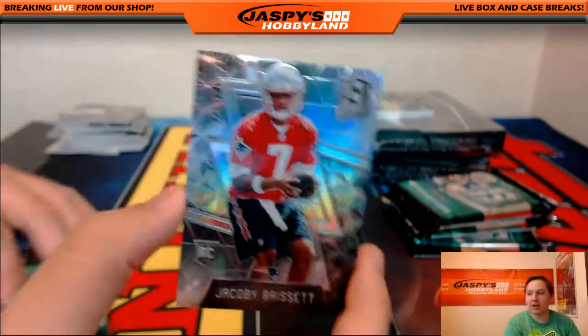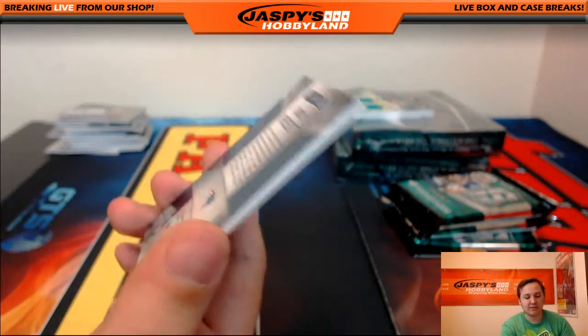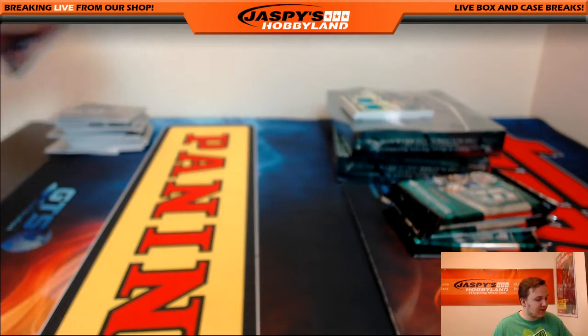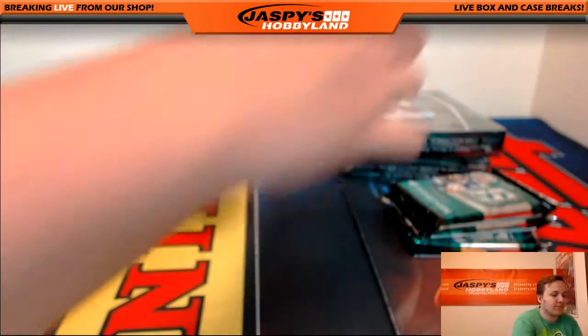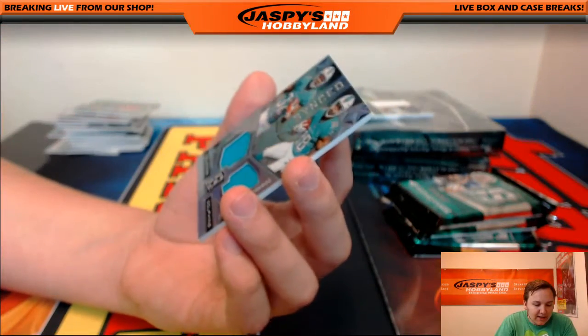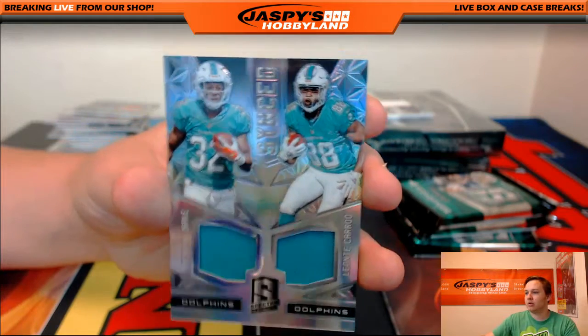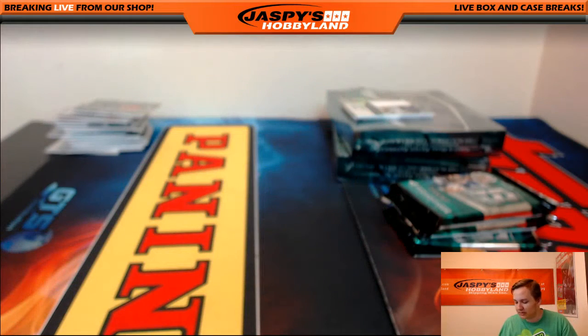We got a nice rookie Jacoby Brissett, Patriots, 52 of 99. New England Patriots, Justin. We got a Kenyon Drake, Leonte Carew to 199. Dual swatch for the Dolphins, going out to Matthew R.